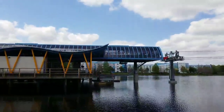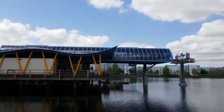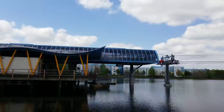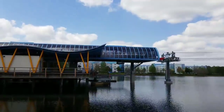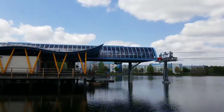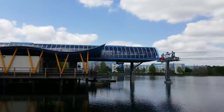Any word on Rise of the Resistance? Hopefully by the end of the year. We all know that they've announced that Smuggler's Run is going to open over at Galaxy's Edge right when it does open, end of August, and hopefully the Rise of the Resistance will open hopefully by the end of the year.